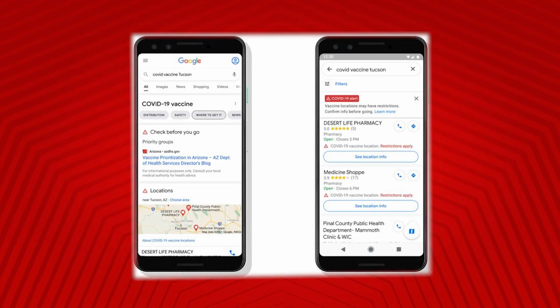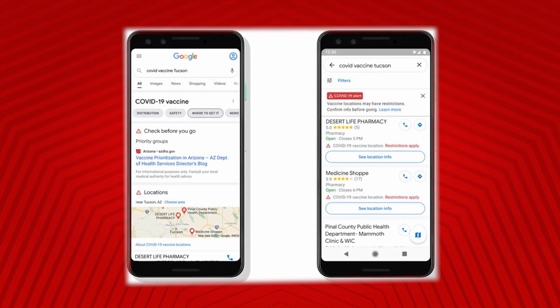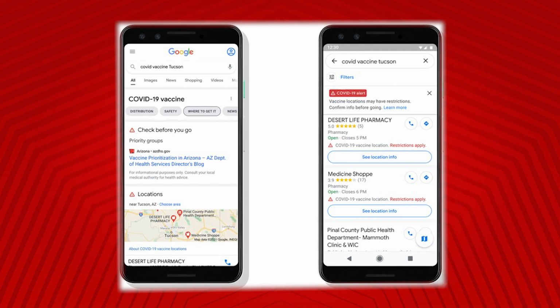Outside of the features coming to Maps and Search, Google is also offering $100 million in ad grants to companies like the World Health Organization and other organizations that will help get information out there to people who need it. And Google plans to make some facilities available to the health organizations as needed, meaning that you could possibly get your vaccine done at a Google campus.